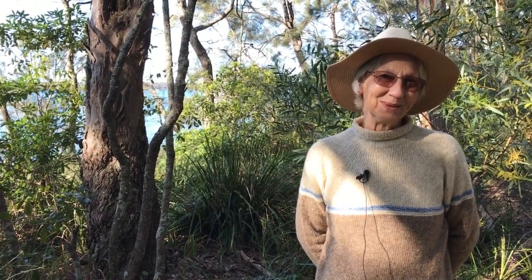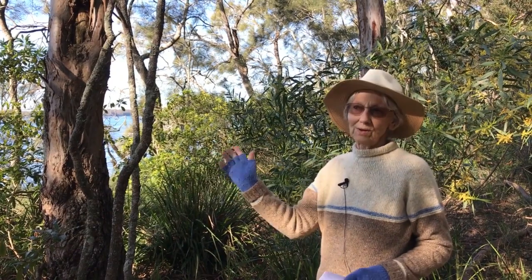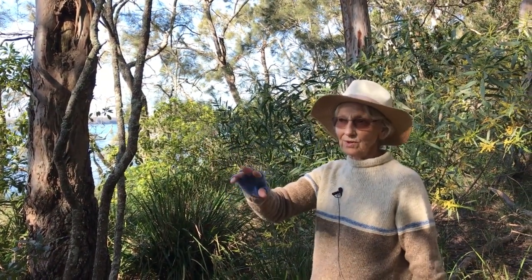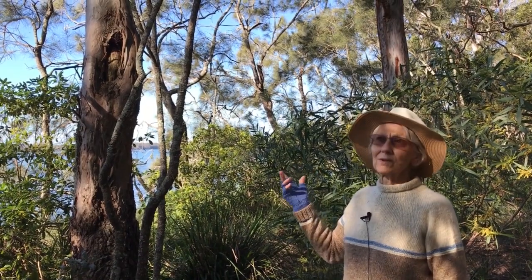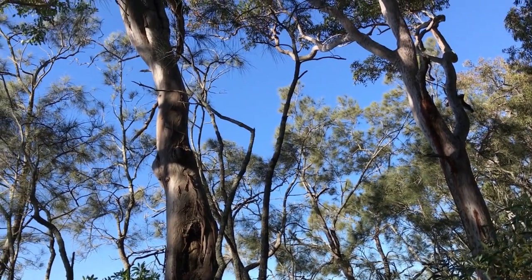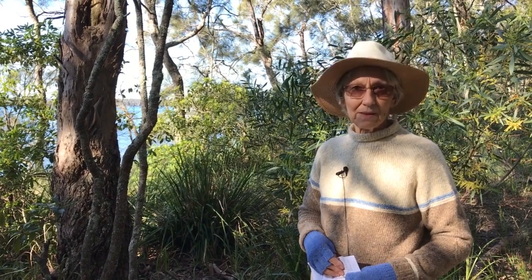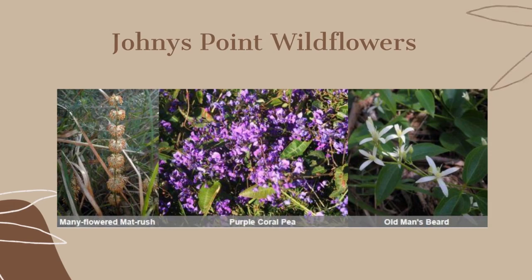So I guess that's the third level of weeding for us to tackle. Along fringing the lake all along from Sunshine Park all the way through to Johnny's Point, and on quite a large section of Johnny's Point is an endangered ecological community called River Flat Eucalypt Forest on coastal floodplain. Down here, the characteristic feature is the Eucalyptus tereticornis, that's the forest red gum, and the Casuarina glauca, which is the swamp oak. I think you get a better picture of it at Johnny's Point because there's a larger area that fits that description, and there are a lot of plants that have survived that, even though there was a lot of weed there as well.